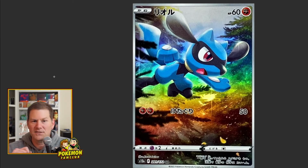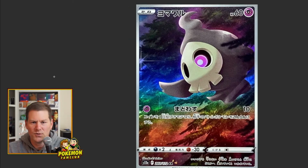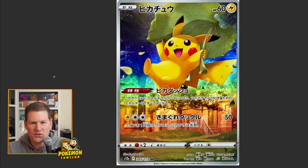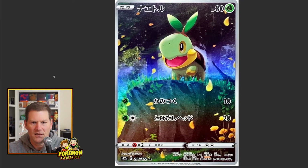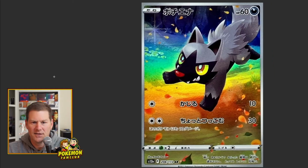All right, now we get into an interesting set of 9 cards, which I'll explain at the end. But here we go with the Lucario. We got Swablu. We got Duskull. We got Bidoof. We got the Pikachu. Turtwig. Paras. Pachirisu.